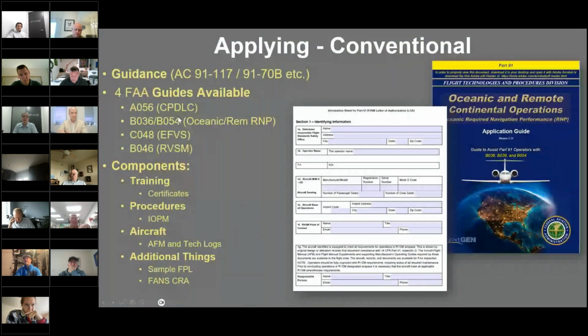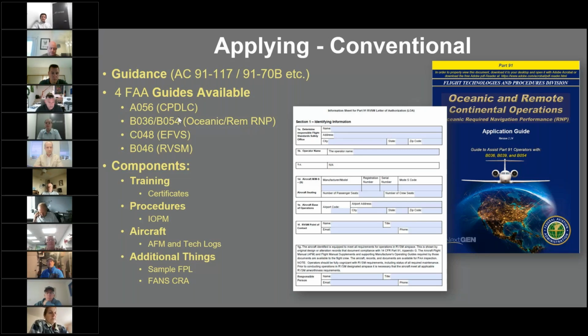So now that we have those basics, let's take a look at the application process. Madison, can you explain the conventional LOA application process and what's required? Of course. So the conventional application process, the one that probably more than a few of you guys have actually seen, is the most common one that we see over here as well.